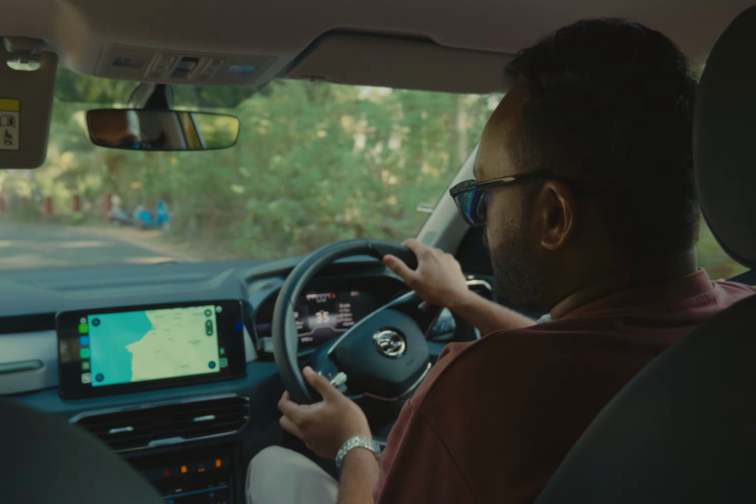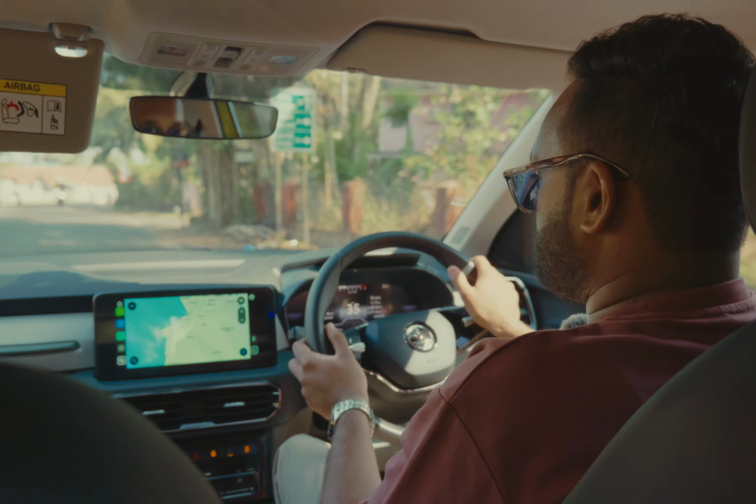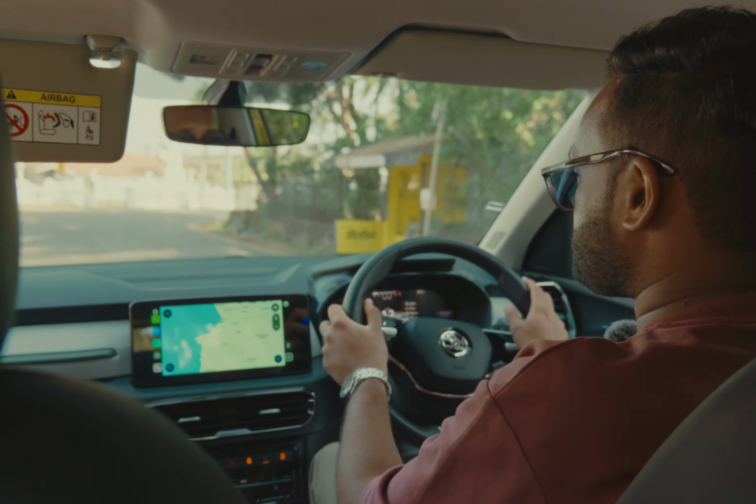That means that the Kylaq rides very well at slow speeds. It's fairly comfortable, rounds out small bumps and potholes very, very well. Unlike the Kushaq, which has a relatively firmer ride.